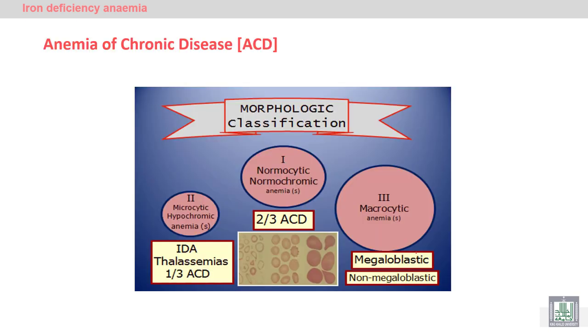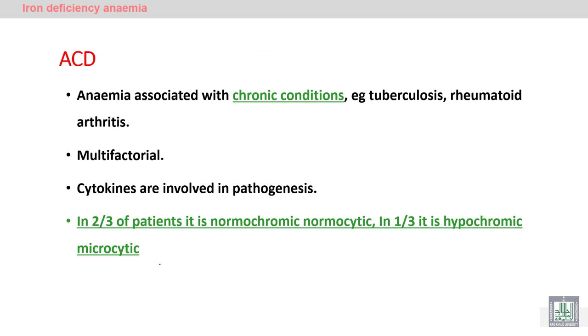Anemia of chronic disease: most anemia of chronic disease is normocytic, normochromic, while one third of anemia of chronic disease is microcytic hypochromic anemia. Anemia of chronic disease occurs in chronic conditions like inflammation, infections, tuberculosis, autoimmune diseases like rheumatoid arthritis, and malignancy, and it has multifactorial causes. But cytokines play an important role in this type of anemia.